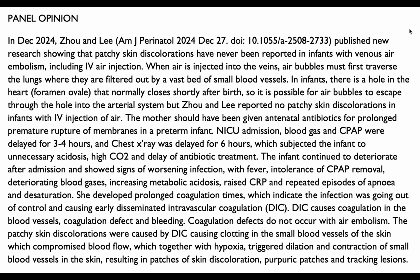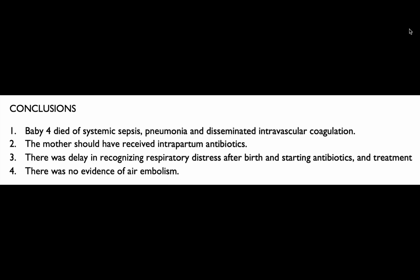DIC causes coagulation in the blood vessels, coagulation defect, and bleeding. Coagulation defects do not occur with air embolism. The patchy skin discolorations were caused by DIC causing clotting in the small blood vessels of the skin, which compromised blood flow, which together with hypoxia triggered dilation and contraction of small blood vessels in the skin, resulting in patches of skin discoloration, purpuric patches, and tracking lesions.